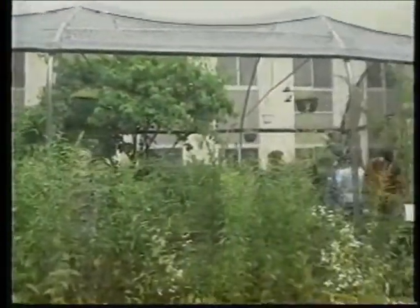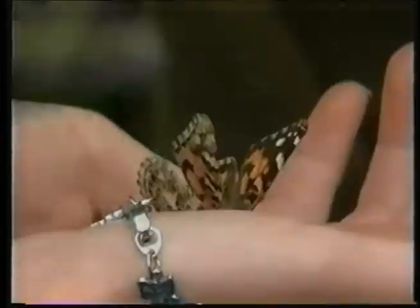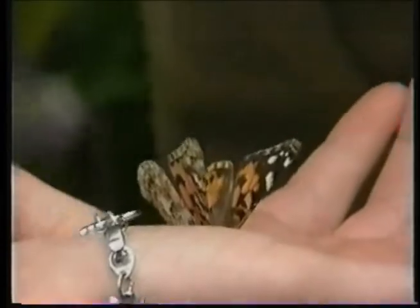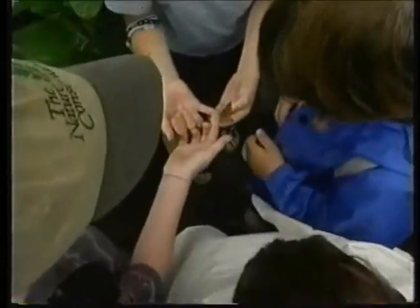In this carefully cultivated butterfly garden, visitors capture a rare close-up view of nature's often elusive beauty. It's mesmerizing, it's breathtaking, and it's alluring. I wasn't really sure I was going to like it, but I fell in love with it, and I love the butterflies. I love being in the butterfly house and having them land on you, because it's something that not many people may experience in the wild.